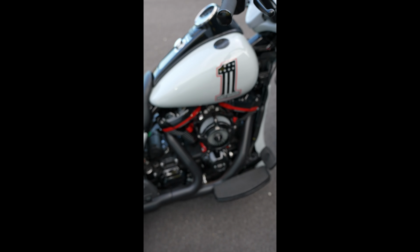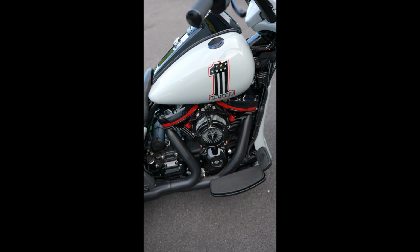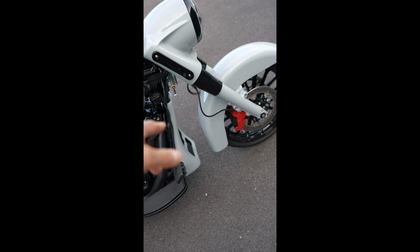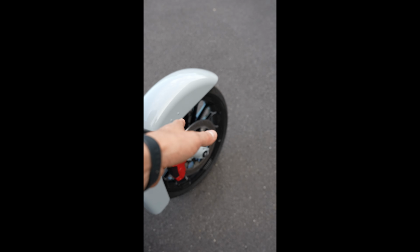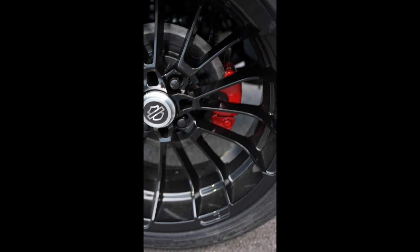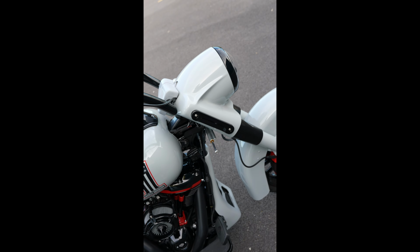Blacked out the motor, which is a 114, did the red accents on here, did the intake, stuck a Star 3030 cam in there also. So I'll fire that up in a minute. Bad Dad chin spoiler, powdered the front end, painted the calipers on the front, painted the calipers on the rear. 10-inch bars, technically the Road Glide bars.